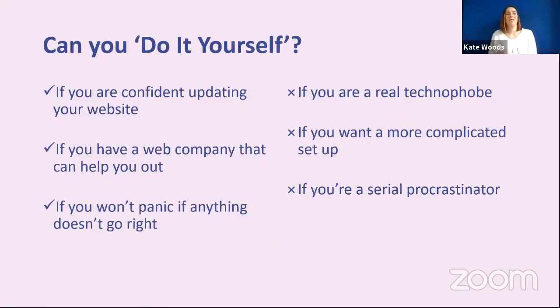So can you do it yourself? You absolutely can do this yourself. If you have a WordPress website, or probably a Wix website or a Squarespace website, or even a Weebly website that you update and you feel confident and comfortable with it, yes, you definitely can. If you have a web company that can help you out, that's fantastic. Perhaps you pay them for your hosting or something like that. So they'll be able to give you support with things like putting in navigation if you need it, or setting up the domain. So if you have a web company, that's great. And I would just check in with them first that they are going to give you support to do it.